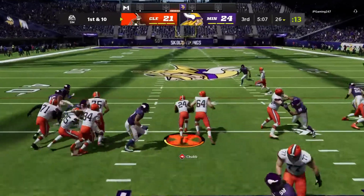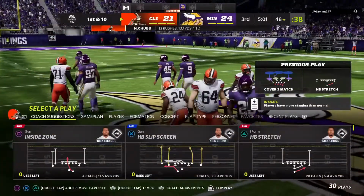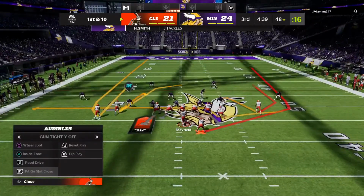They'll go left side on the ground with Chubb. Chubb will have the first down and much more as they finally wrangle him in at the 48. 133 yards for him on the ground now as he has been terrific here this afternoon.